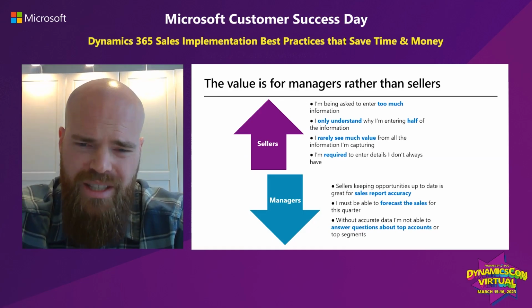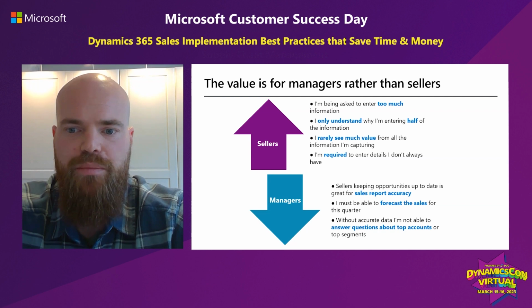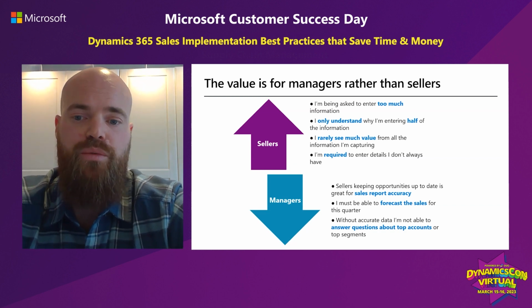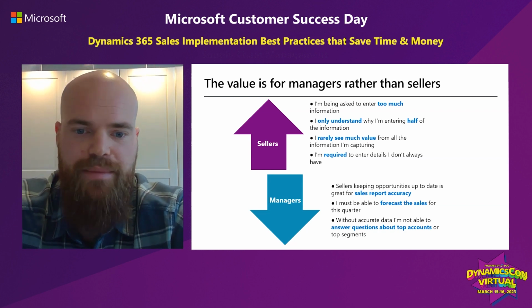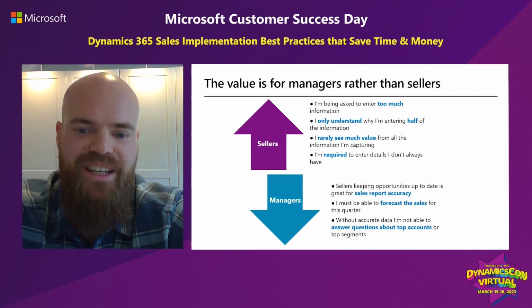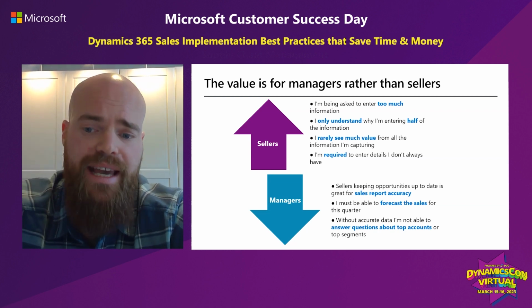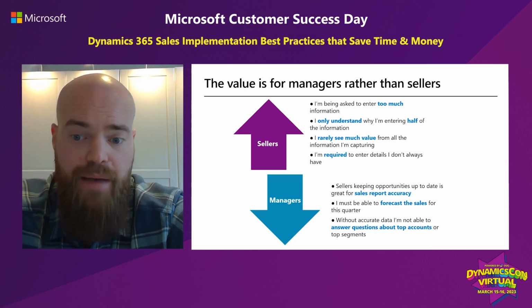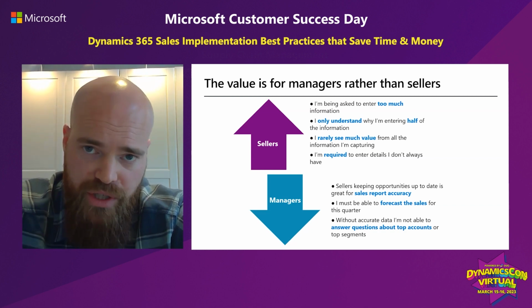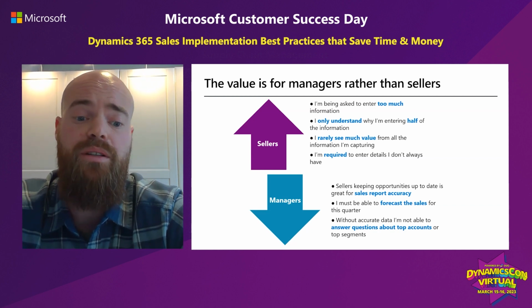Historically, it has been much easier to address manager requirements, and sellers keeping opportunities up to date is great for sales report accuracy and forecasting, but also for managers to report on top accounts and top customer segments. Now, even if it's easier to address manager requirements, organizations will need the adoption from the sales floor to get meaningful data into the system. So it's definitely worth spending the extra effort in understanding what makes the sellers happy with the app and addressing those requirements. Because with sellers being satisfied with the app, you will see higher adoption and more meaningful data being entered into the app. Imagine what that would do to reporting.